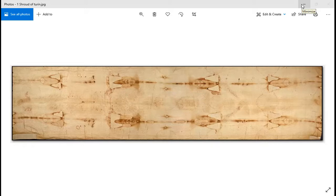Throughout the 1970s and early 1980s, scientists were increasingly allowed to study the holy relic. The scientific research that had started in 1973 and then accelerated in 1978 with an American-led team, the Shroud of Turin Research Project, or STURP for short. This team consisted of 40 scientists, Christians, Jews, atheists, and agnostics from all kinds of scientific disciplines.